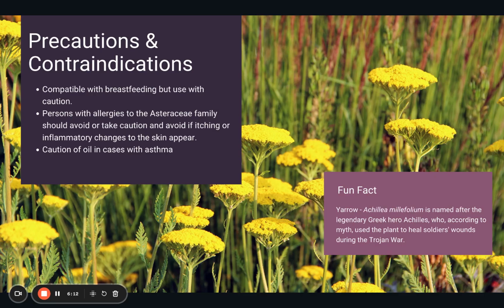A few precautions and contraindications. It is compatible with breastfeeding, but I would suggest use with caution. Same with pregnancy. It's always just to err on the side of caution and maybe just prohibit it for that time. Persons with allergies to the Asteraceae family should avoid it or take caution, and avoid it if itching or inflammation changes to the skin appear. Use caution with the yarrow oil in cases of asthma, because it could cause inflammation. Another fun fact, yarrow is named after the legendary Greek hero Achilles, who, according to myth, used the plant to heal soldiers' wounds during the Trojan War.